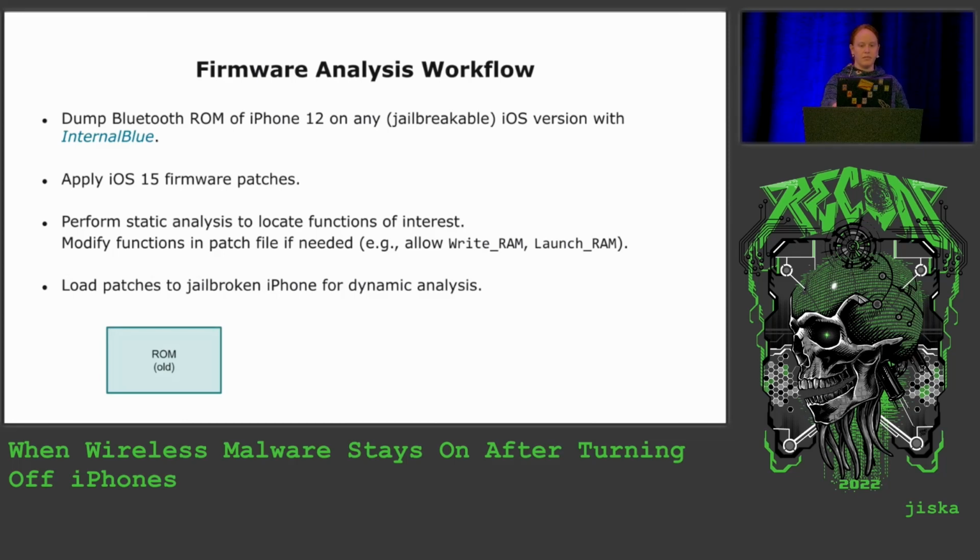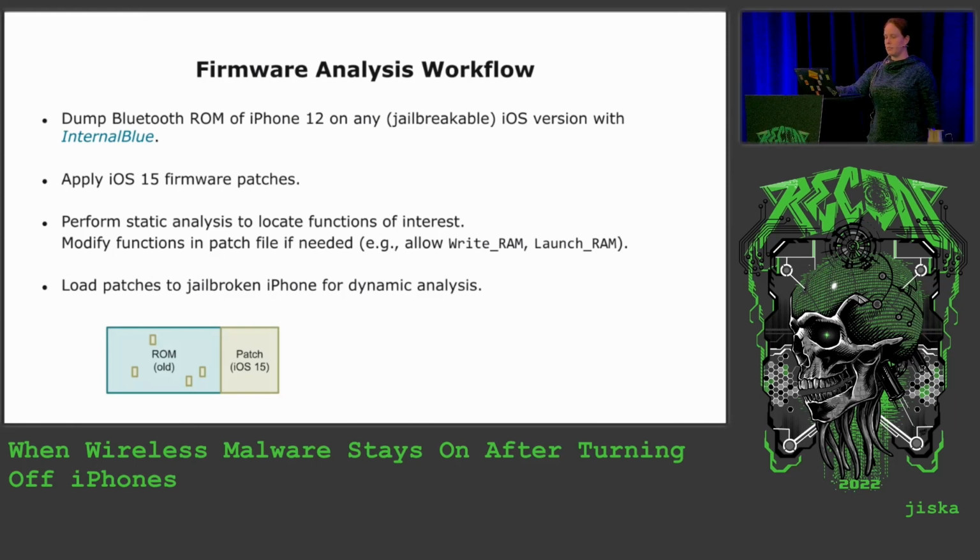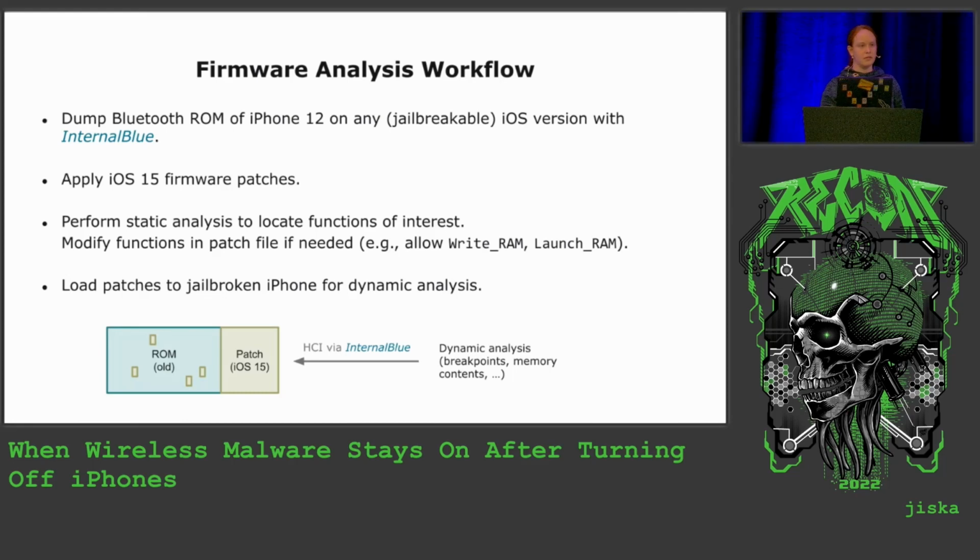So that means you have this blue box that's the old dump, and then you have these patches. They have a mechanism called patch RAM, which is similar to breakpoints, where you can temporarily override hooks in the ROM so that you execute code in RAM instead of in ROM. And you can instrument all of this using InternalBlue and then set breakpoints, analyze memory contents while the firmware is executed, and so on.